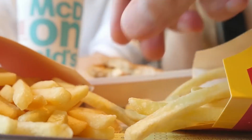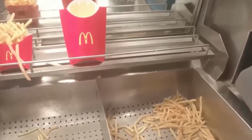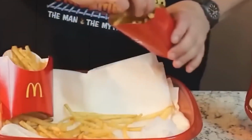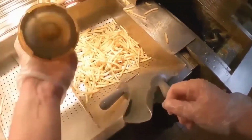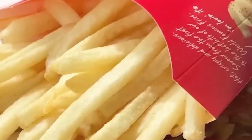They're bubbling in the fryer too, because those golden fries are cooked in oil that's older than some of the kids serving them. And what's growing in that grease will make you think twice before ordering anything fried again. McDonald's fries are supposed to be cooked in oil that gets changed regularly, but former employees reveal a different reality.